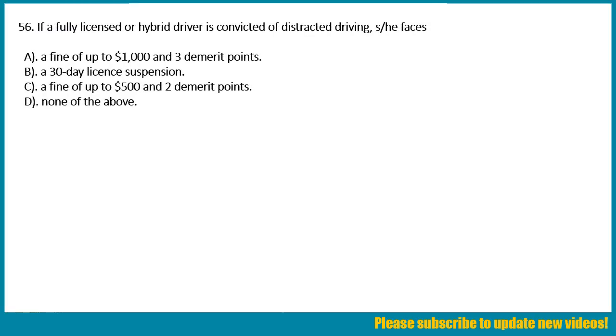Question 56. If a fully licensed or hybrid driver is convicted of distracted driving, he faces A. A fine of up to $1,000 and 3 demerit points. B. A 30-day license suspension. C. A fine of up to $500 and 2 demerit points. D. None of the above. Question 56. Answer A. A fine of up to $1,000 and 3 demerit points.